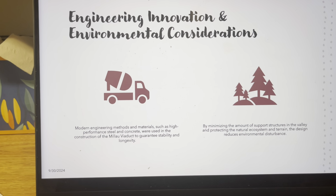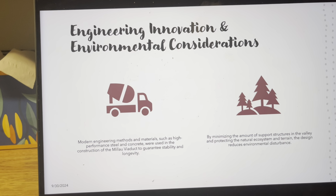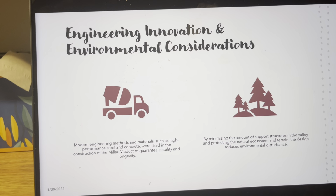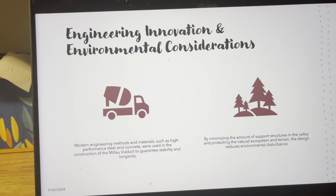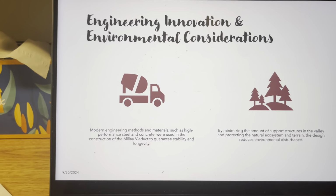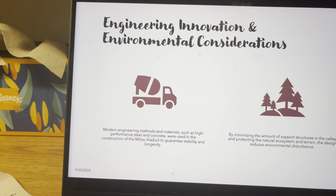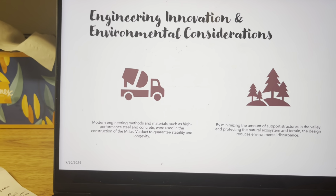Engineering innovation and environmental considerations. Modern engineering methods and materials such as high-performance steel and concrete were used in the construction of the Millau Viaduct to guarantee stability and longevity. By minimizing the amount of support structure in the valley and protecting the natural ecosystem and terrain, the design reduces environmental disturbances.